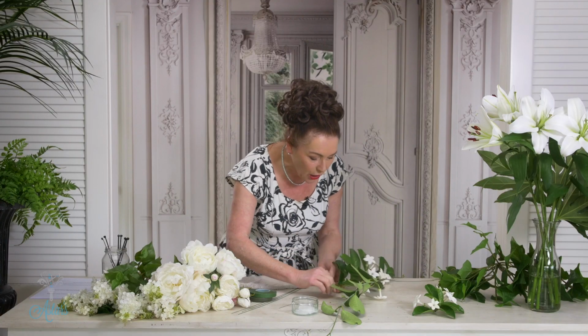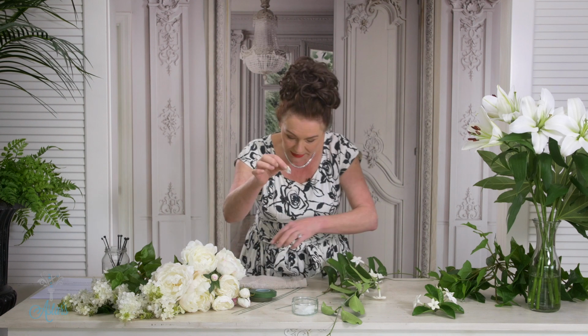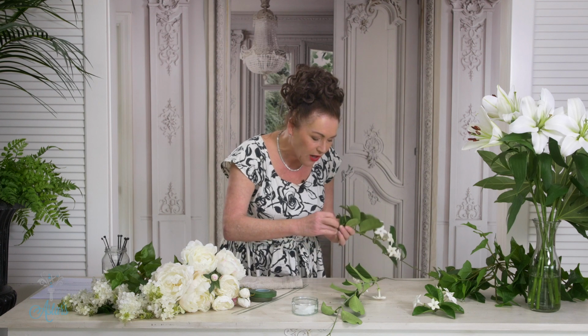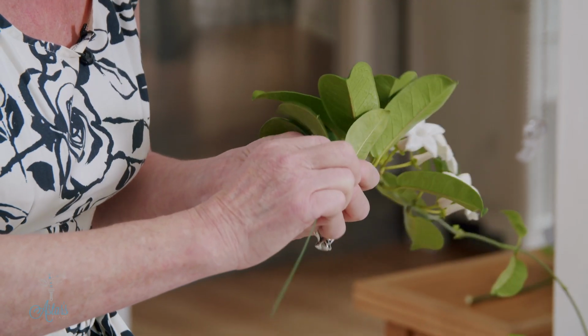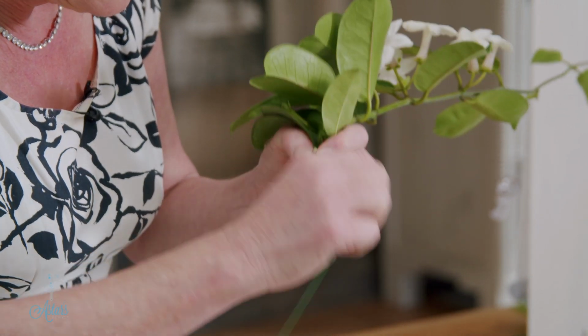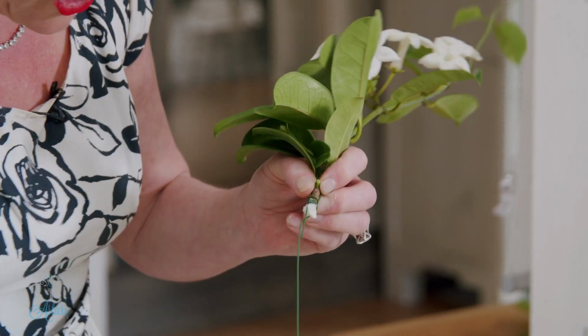Now the next thing to go in there is, because I want it to last, I'm going to use a little bit of cotton wool, just a little bit of soaked cotton wool like so, and then I'm just going to wrap that around that stem. You actually need a bit more than that, but that will do for now. And then taking that up there and bind that around that wet cotton wool.